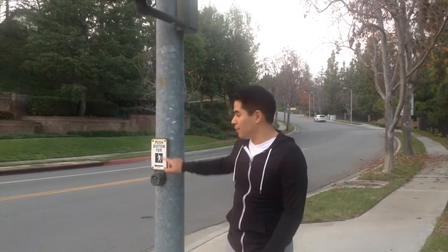Now I'm going to show you one of the safest ways to cross the street. When approaching an intersection, you look for the push button, you push it, and then you look for the traffic signal to indicate the walking man. Let's look across the street and see if we can find it. There it is.